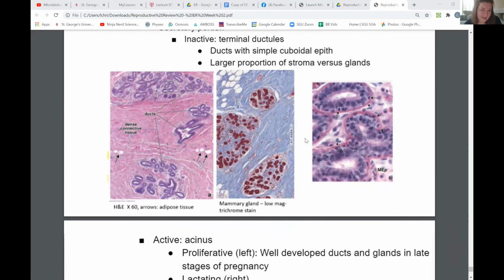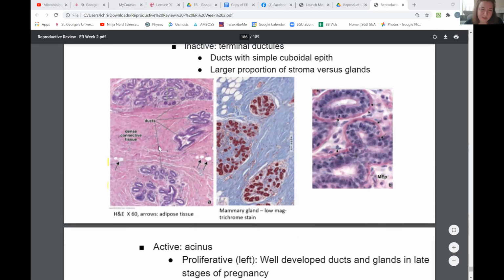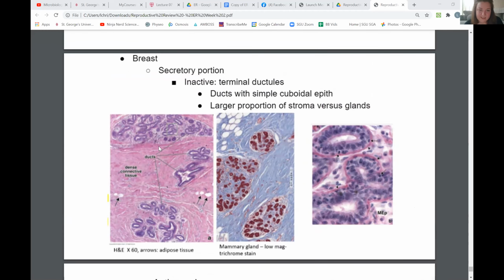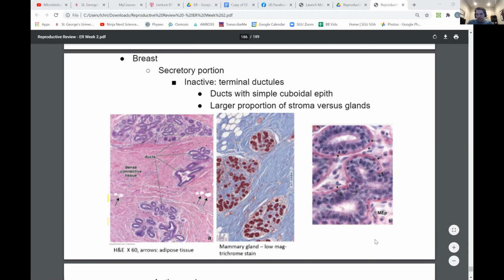Okay, so inactive. Oh, so the connective tissue is just in response to the type of tissue in the breast. It doesn't really differ between active and inactive. It's just the type of tissue there, the connective tissue. But so, sorry, there's a question.